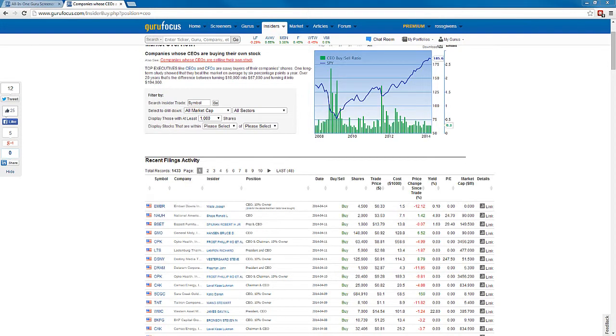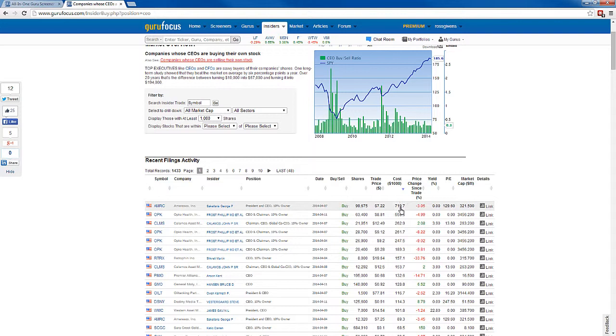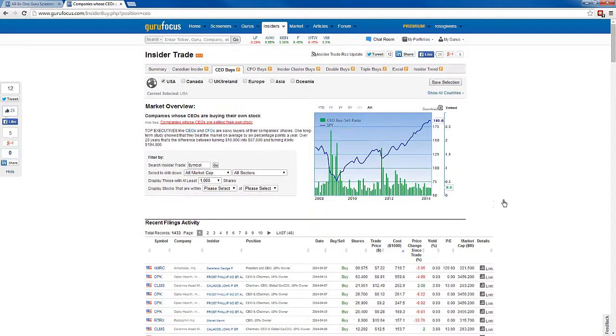And then what I like to do is really filter this by the total cost of the trade. And that's this figure right here. So it's just the number of shares they bought times the cost of those shares. Because 100,000 shares is not impressive for a 25-cent stock, but it's a big position in a $10 or $15 stock. So by sorting this, I can see the real relevant trades, right? If a guy puts $1,500 in a stock, forgive me for not being overly optimistic, but this guy's putting in $719,000 worth of stock. That's a more significant buy to me. So that's one I'm more inclined to dig into and take a look at the company. So that's a quick way to find CEO buys.